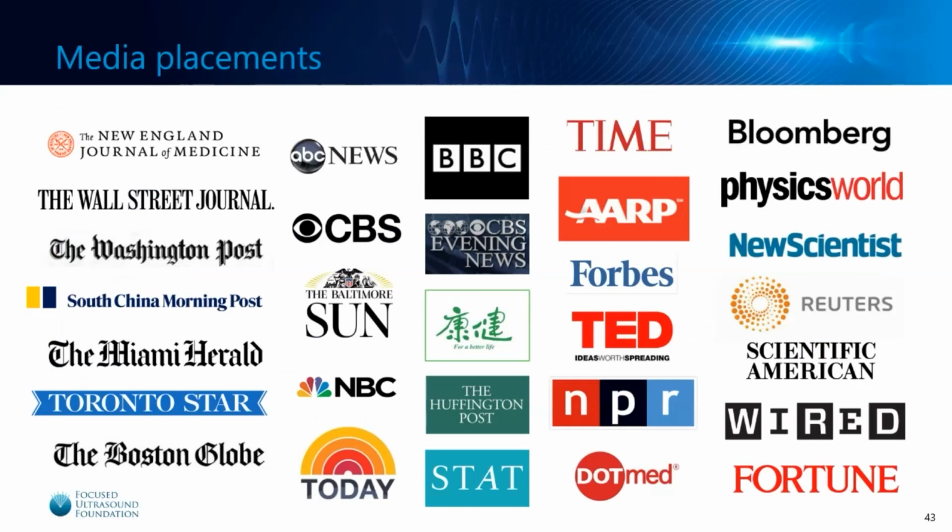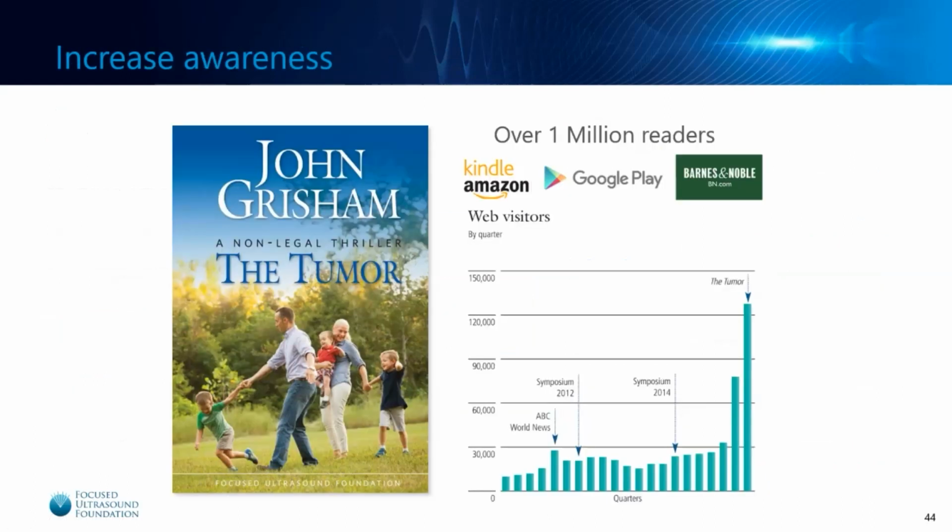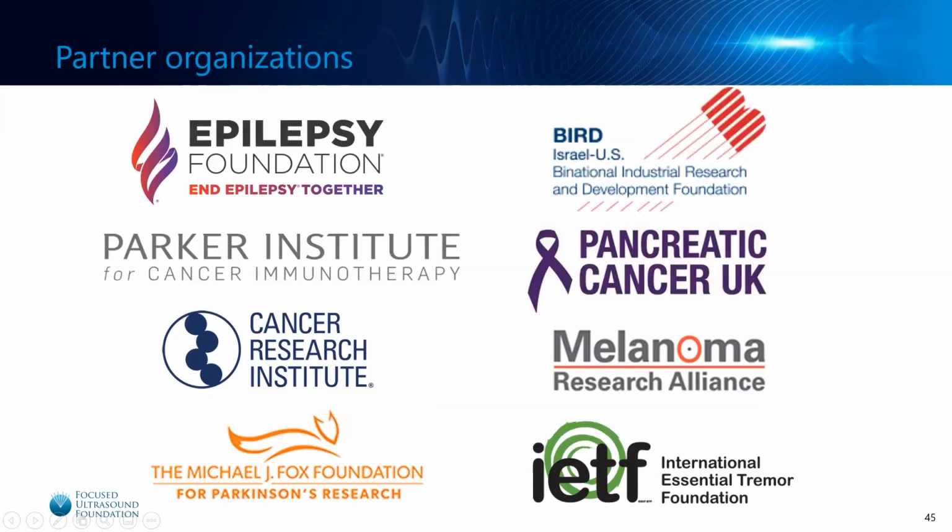We have had a number of media placements out there, so we're trying not to make it medicine's best kept secret. One of the people on our board who really helped with this is John Grisham, and he wrote a book about focused ultrasound. It's a non-legal book that describes how this person would deal with glioblastoma now and how it might be changed by focused ultrasound. That really had a lot of people become aware of us and come to our website.